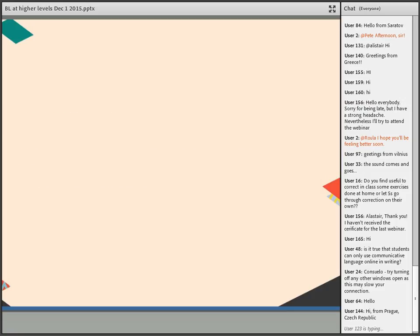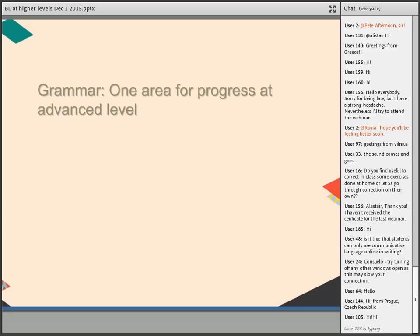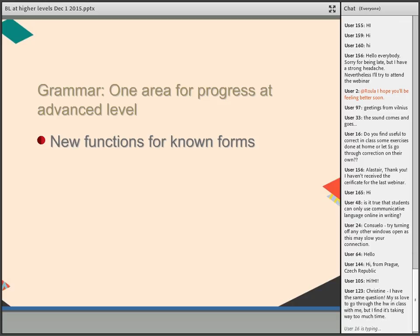Okay, so let's start with grammar, and I just want to look at one area for taking your students to a higher level, to the more advanced levels. There are many different things you can do, but the one thing that we're going to consider is how do you expand the knowledge of functions or meanings for the grammar that your learners already know. So it's not just a question of constantly learning new grammatical forms. We want to look now at how you can expand and establish new meanings, new functions for the forms, the grammar that your learners already know.